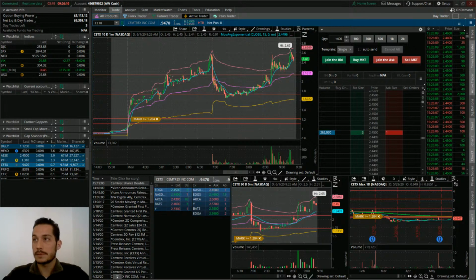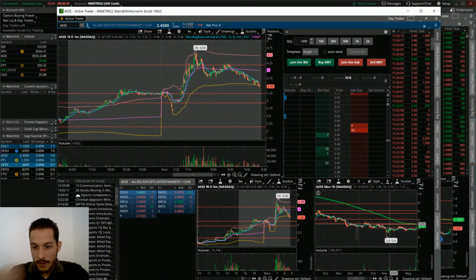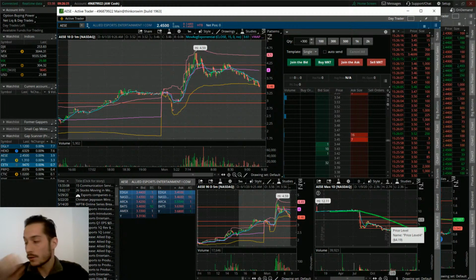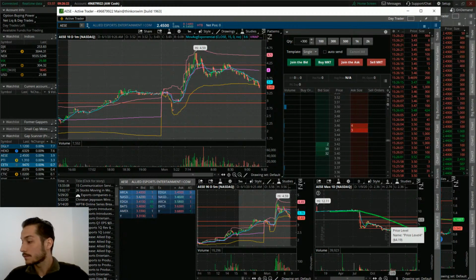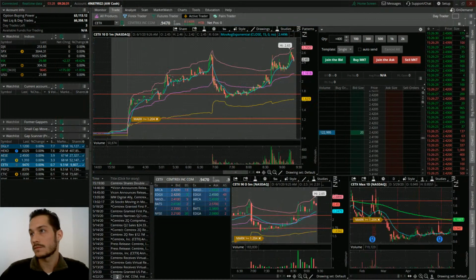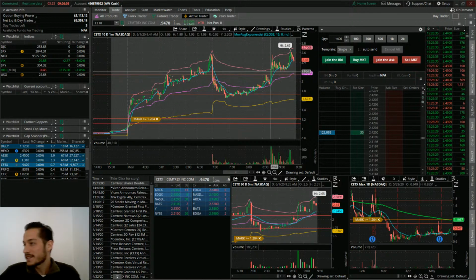AESE has been pulling back quite a bit. Not too many spikes on this one. It also doesn't hold its highs too great. This is actually the second green day on AESE. Will CETX pop? That's the big question.